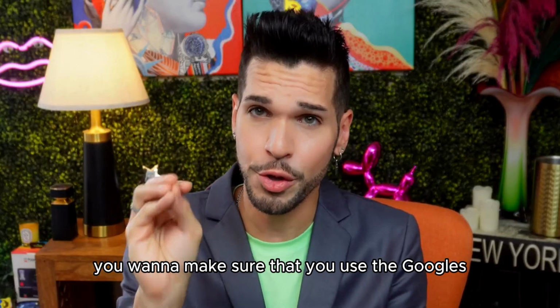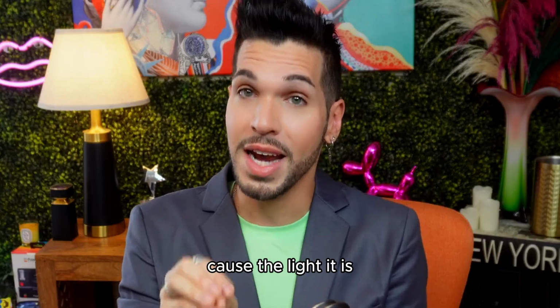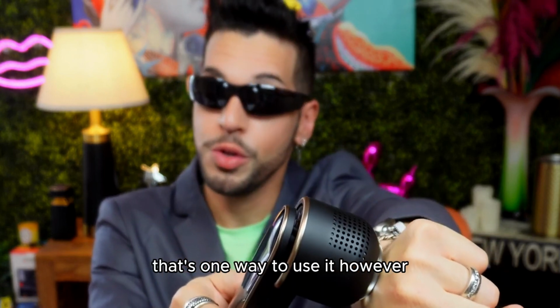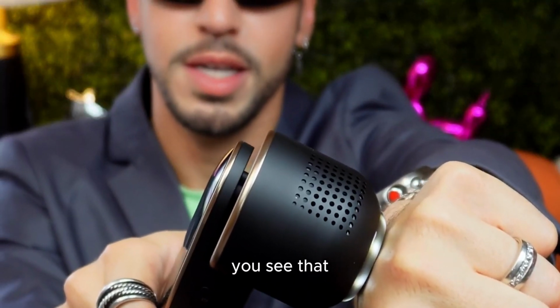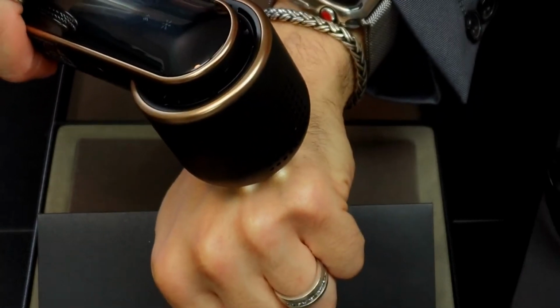You want to make sure that you use the goggles. When you press on the skin, you see the light go on. That's one way to use it. However, you press on the other side, and it's going to do this. You see that? Pa, pa, pa.